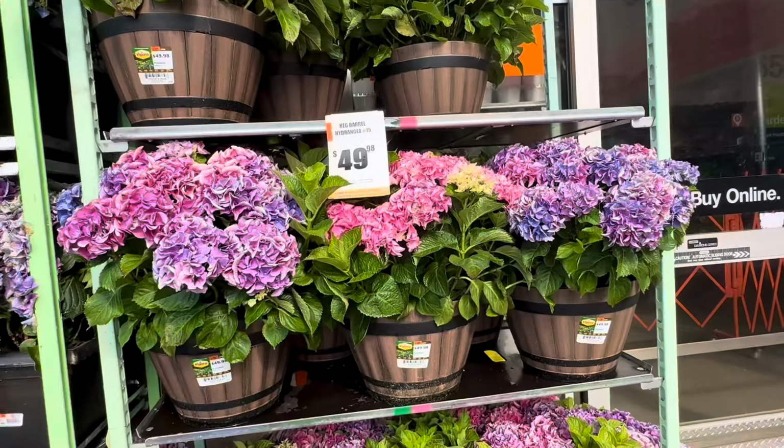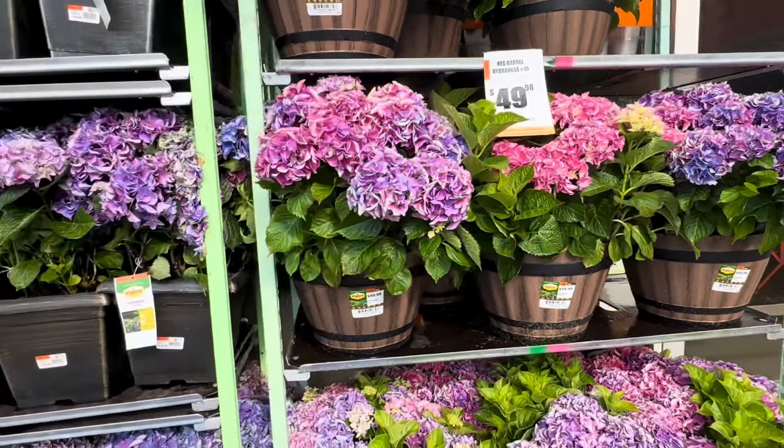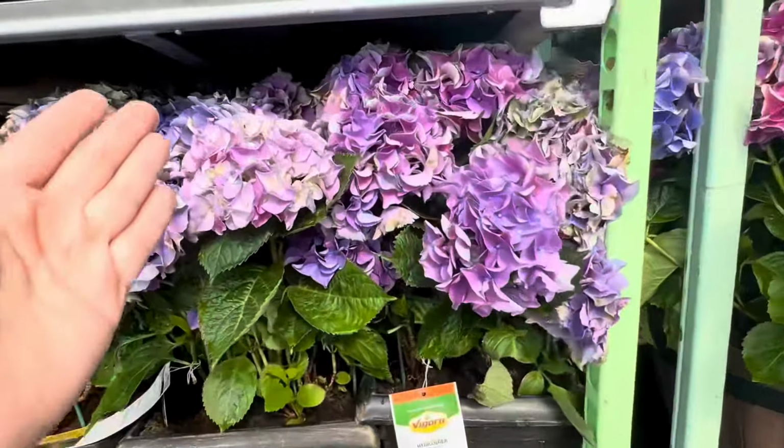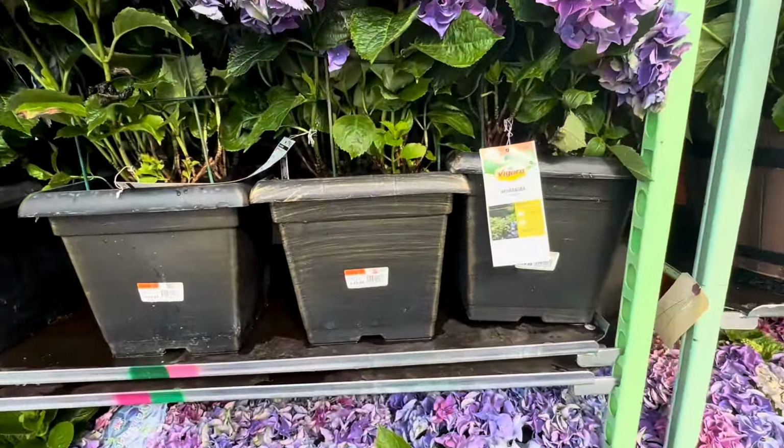Beautiful plants. If the keg barrel hydrangeas are too expensive or too large for you, Home Depot Garden Center also has these smaller sized hydrangea plants. These are in number 12 size plastic containers, square shaped. They also buy Vigoro, tropical, large blooms, garden showpiece, mounded growing habit. These smaller size pre-potted hydrangeas are $29.98. This is a number 12 size container.